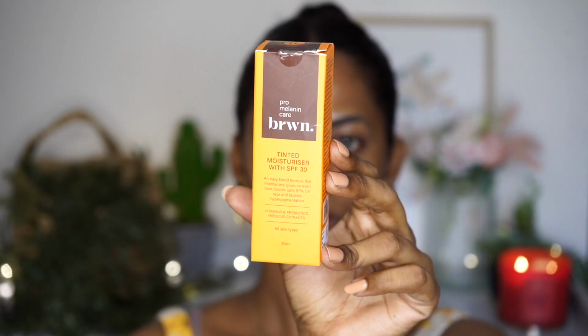Now, I'm a person who prefers SPF of 50 on my skin. I did apply an SPF of 50 underneath this tinted moisturizer today, but when it comes to moisturizer, you can absolutely skip it. So the layers that you're going to build up on your skin are going to be much lesser, which is great. Let's see how the packaging is of this product.